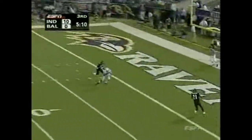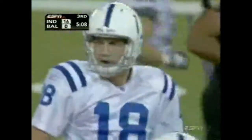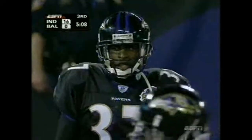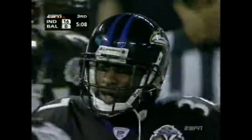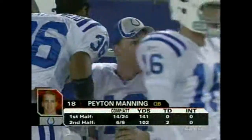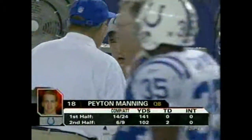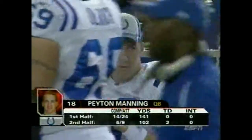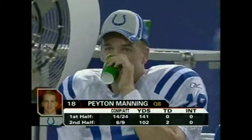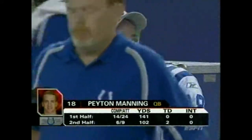Manning steps up, throws, touchdown. It's the tight end, Ben Utek. And Manning has found a rhythm. Well, I'll tell you what. Here they come again. Peyton Manning has hit 2 touchdown passes in his last 7 throws. 102 yards in the second half to go with 141 in the first. You can hold them down, but you can't hold them out of the end zone forever.